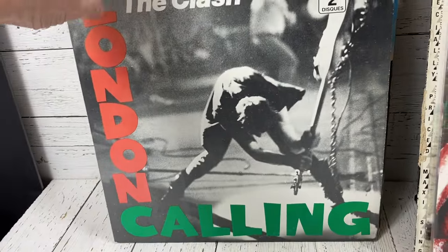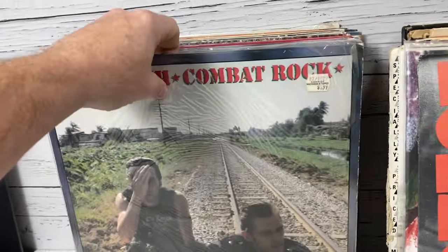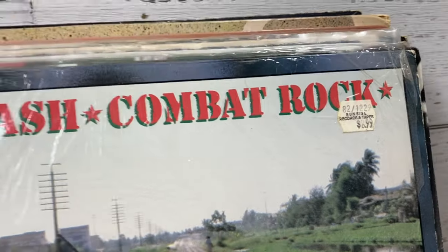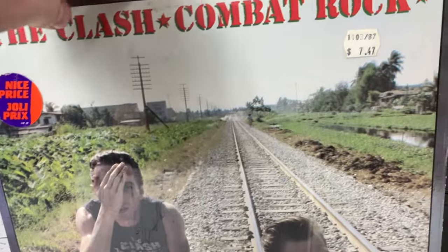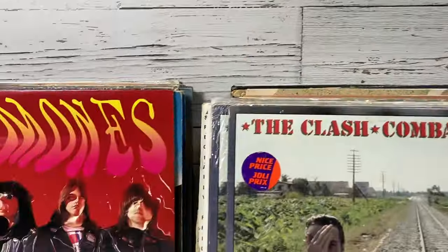And here we go. Got Clash's London Calling. Two copies, I believe, of Combat Rock. It's with the interior sleeve in there and everything like that. Most of these had their interior sleeve. This one was $8.99 at Sunrise Records, and this one was $7.49, but it doesn't tell you where. So even back then, there's prices.